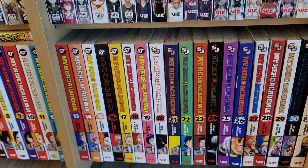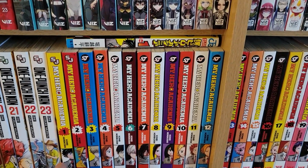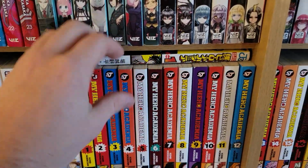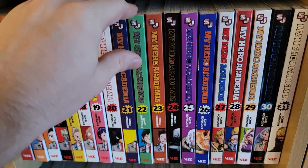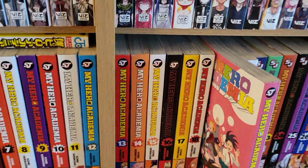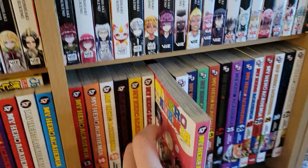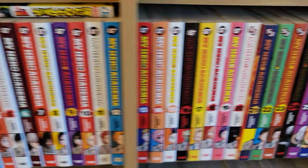My Hero Academia is honestly one of my favorite series ever. It's been a huge part of my anime and manga fandom. I know some people like to hate on it now, but I just think it's very well done, and it has great art, and especially the fights in this. I think My Hero Academia has my favorite fights of any shonen series for sure.